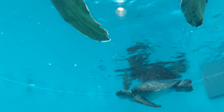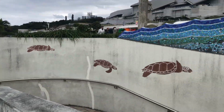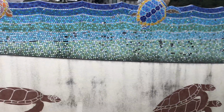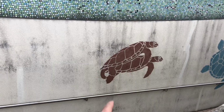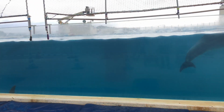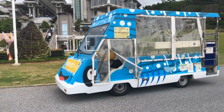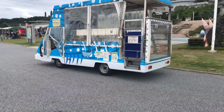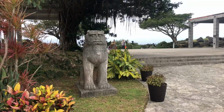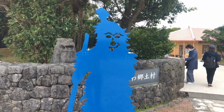Turtles are all fixated on getting food, which I don't blame them. One thing I really like about this aquarium, it's very quite nice. I mean, look how nice this is. You got these nice turtles and you have that right there. And you got dolphins. Wow. Cute. And there's also a native Okinawan village over here too. Let's go check that out.